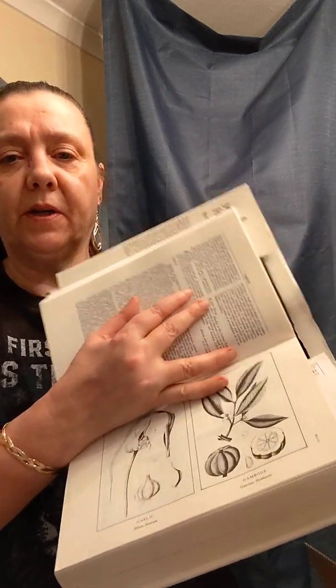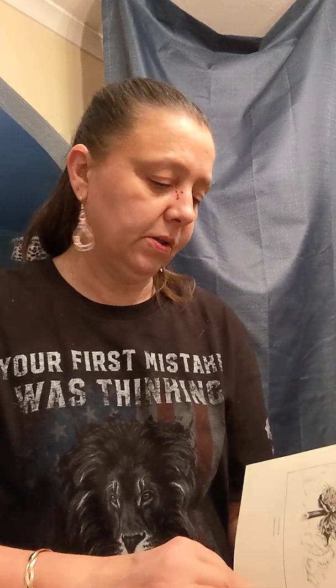I really recommend this because, although it is in black and white, it does show you pictures of a lot of your plants. Let me get to the top. Okay, so garlic starts here on this side and goes on to the next page. But it also gives your cultivation, so it's telling you how to plant it, how to pick it.